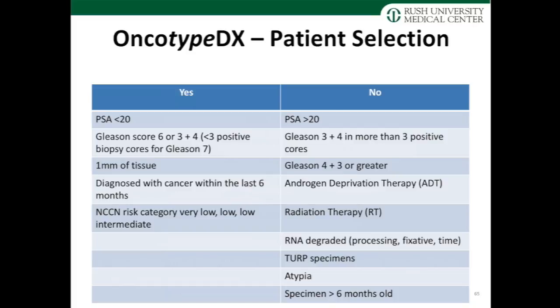So you can order this on any patient with a PSA of less than 20. Their Gleason score should be 6 or 3+4 in less than 3 cores. For this test, they have a modified intermediate NCCN category, so you can't order this on anyone. You can only have 3 3+4s or 1 4+3 for these patients. They need 1 millimeter of tissue. They really want the patient to be diagnosed with cancer within the last 6 months, although they will still run tests up to 3 years old.